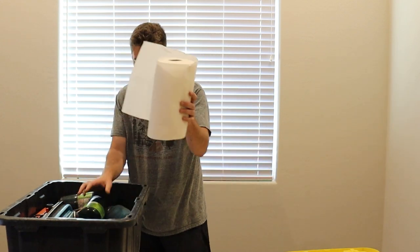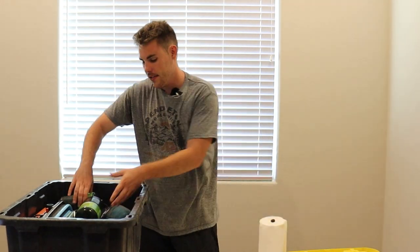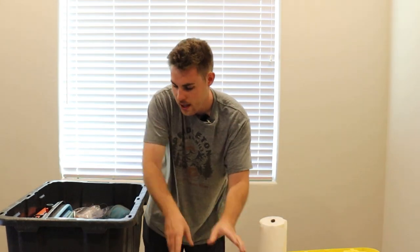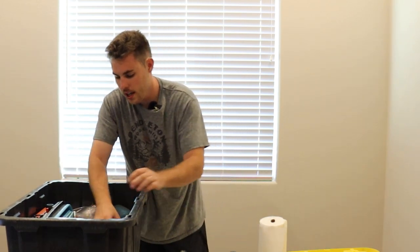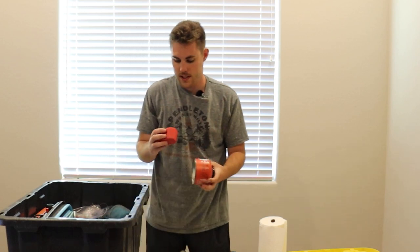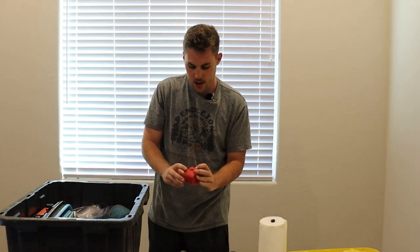You know, just got paper towels. That's a necessity for camping to wipe stuff up. Then I got a whole bunch of propane that I'll take out of here. And then I have a little backup stove. It's the MSR, a little tiny foldable stove. It's pretty sweet.